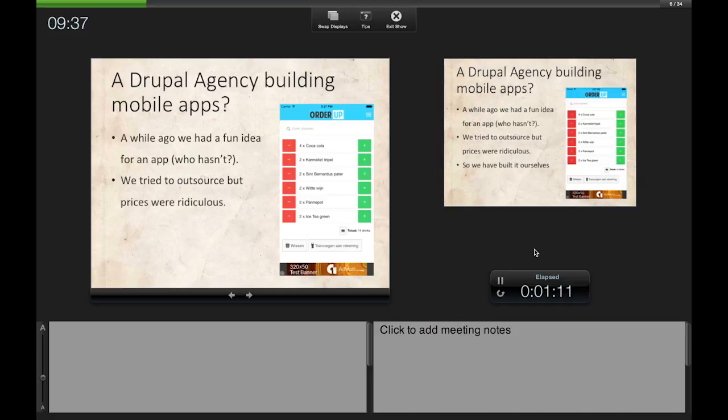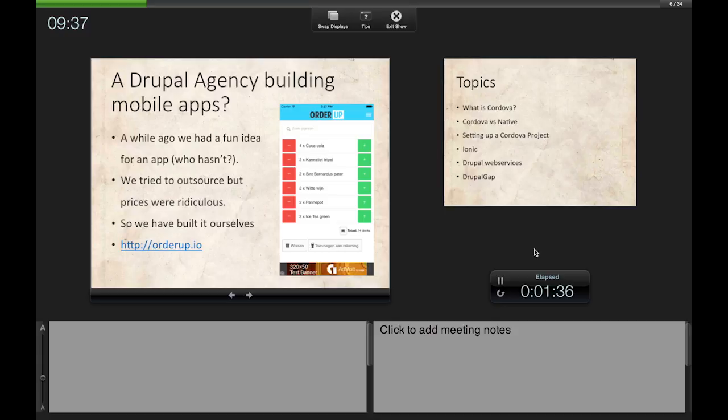We tried to outsource it because, hey, we're not mobile developers, we're Drupal developers. But that seemed to be ridiculous in pricing. We heard very huge prices as well from Belgian companies as from India and Pakistan and other faraway countries. So what the hell, we've built it ourselves since Cordova exists. If you want more information on the app, you can go to ordrup.io, you can download it there.